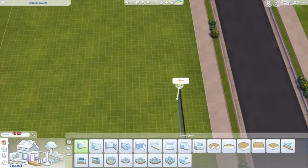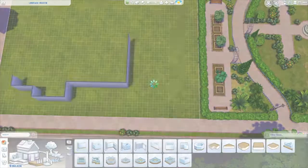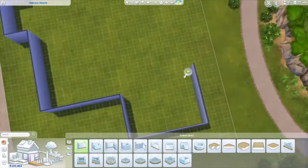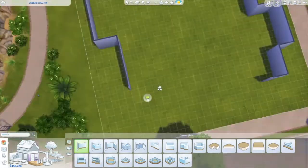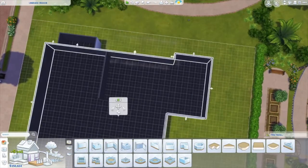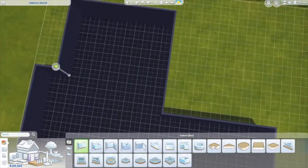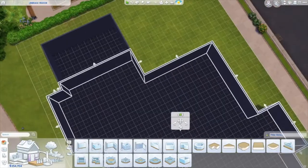So today I am building an Instagram requested build, and I believe it's a four bedroom house, and a study and a game room and a media center. So it's a pretty big build, which is why it took me a really long time.